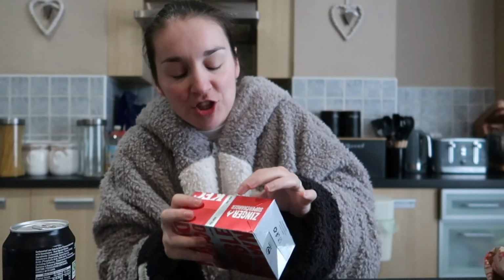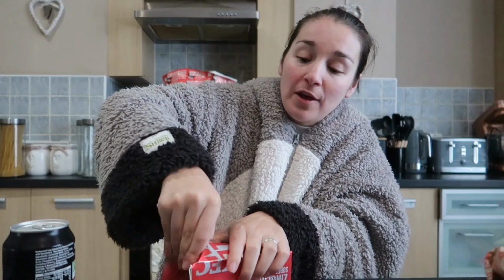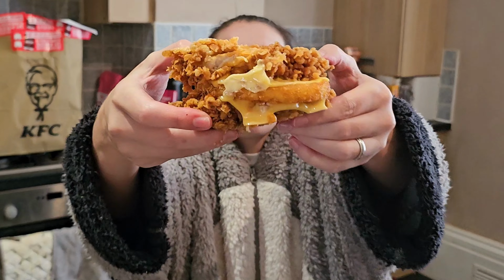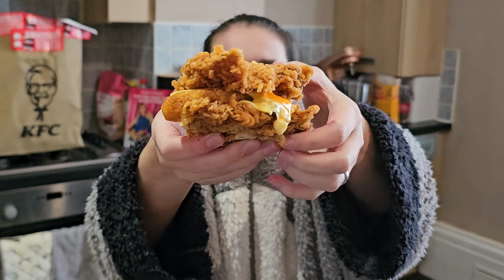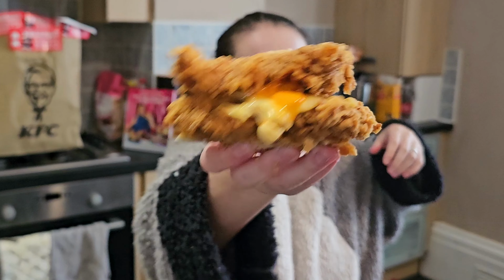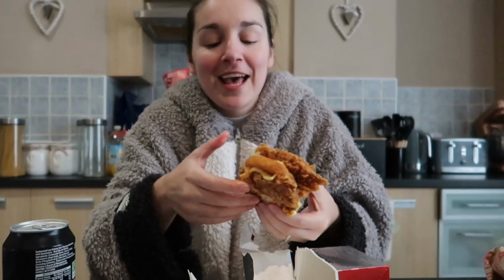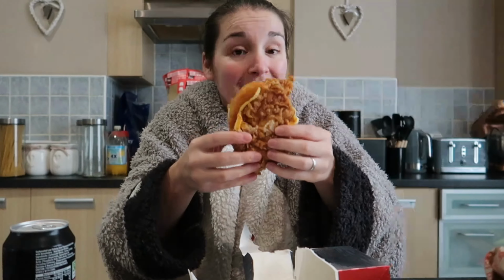Now, what we're all here for, the double down burger. Have they changed it? Is it just a repeat and they're just sticking it out again? Or have they actually done something with it? Let's find out. The double down burger. Let's zoom. So we're going to put the description up here. Of course, like we always do, it looks like 2 chicken pieces with some supercharger sauce, cheese, and a hash brown. Let's see if it's any good.